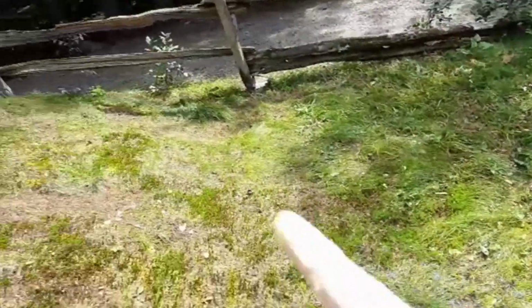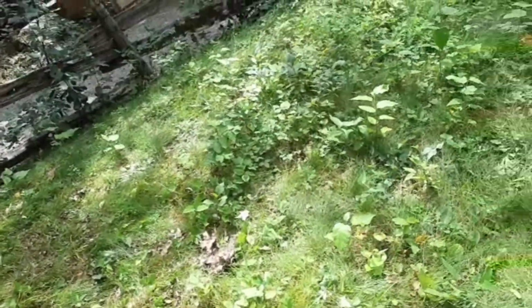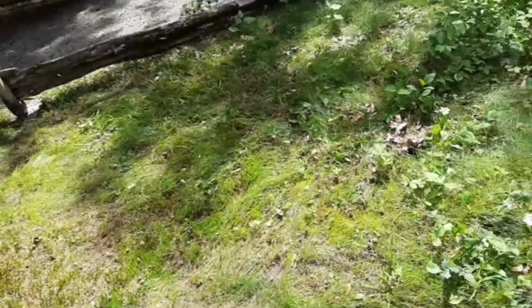What I may do next on the weekend when I'm in is start cleaning it up on that side of the fence. So at least it'll look a little bit cleaner from that end. And that's it for today.